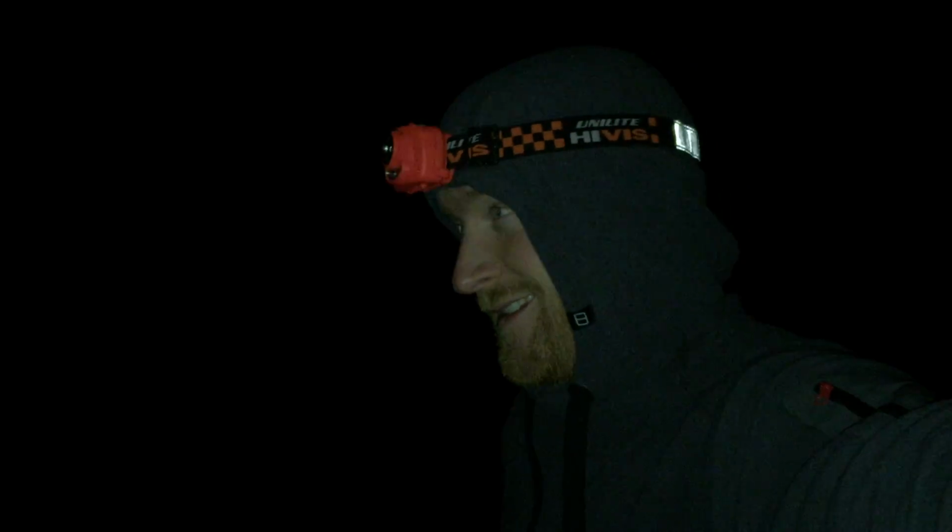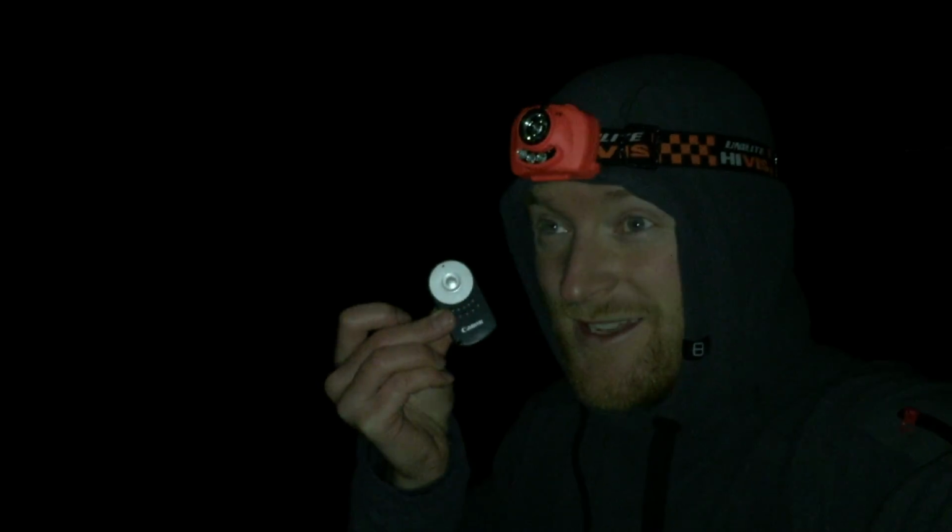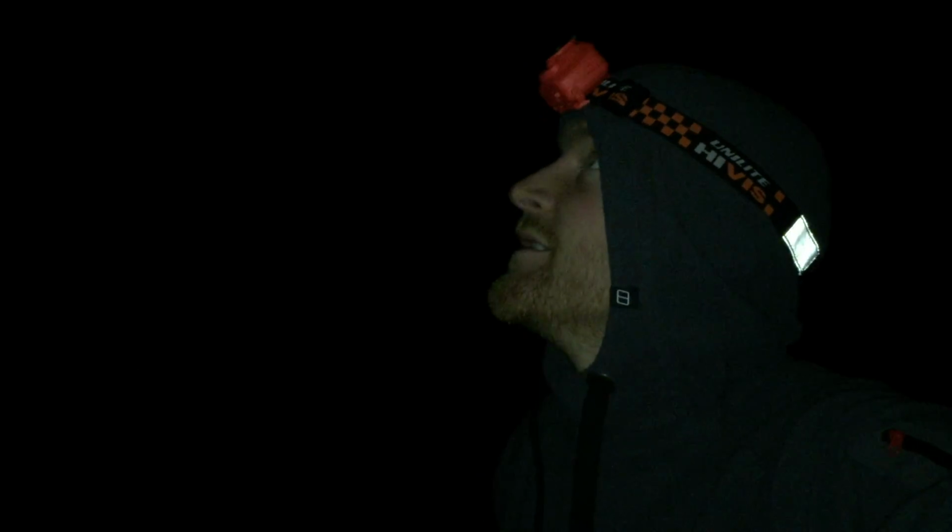Welcome back. It's nice and dark now. Because the cloud is low, as you can imagine, there's not a great deal of light pollution, so I remembered to bring my Canon remote with me tonight, and I've got both cameras set up doing various long exposures and time lapses and stuff like that. So yeah, quite looking forward to this. It's going to be good.